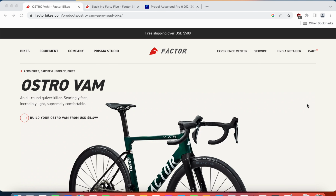Although I have to admit here that from everything I've read about this bike and seen, lots of people are definitely confirming that it is a comfortable road bike, and then of course all this aerodynamically optimized frame, fork, handlebar, stem, that's all included in the package. So I will put it this way: if you are looking for an aero road bike with a bit more comfortable bike ride, then definitely you should consider the Factor Ostro VAM.